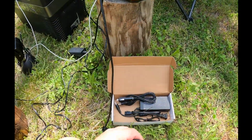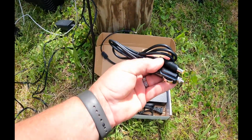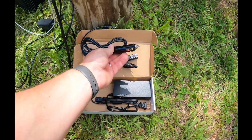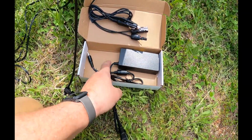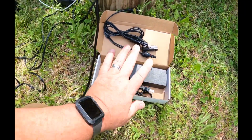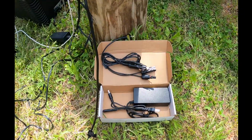Okay, right here is the stuff that actually comes with the Advanced 350. It has a lighter plug adapter charger. So you plug this right into the Advanced 350, plug this into your vehicle, and you can charge it by 12 volts. It also comes with the 110 adapter where we can plug this into household current and plug that into the Advanced 350 and charge it that way. It'd be a good idea to always charge the thing before you go out on your trip. That way you're fully charged when you get out on the camp trip and you're ready to go.